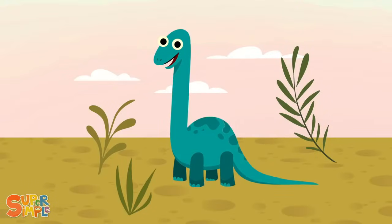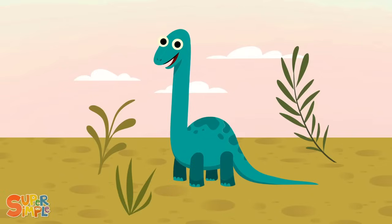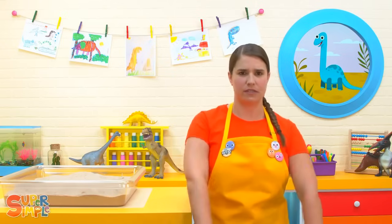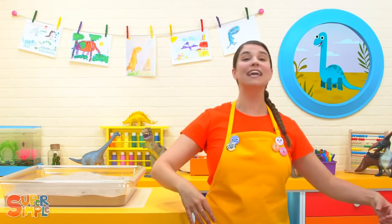Look at that. And then they name it. They named this dinosaur a Brontosaurus. Keisha loves the Brontosaurus. Let's pretend to move like a Brontosaurus all together. So Brontosauruses, they have really long necks. We're gonna make our neck as long as we can.